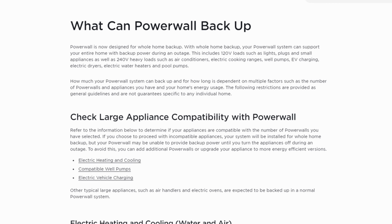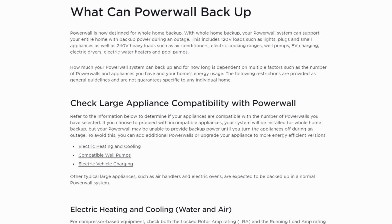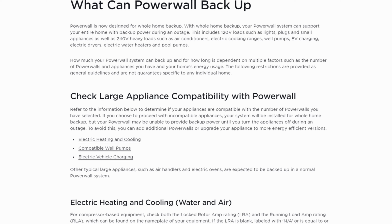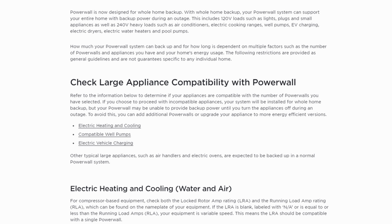And the same goes for using the energy. If it was at night and you had an electric stove on and maybe an electric dryer as well, the Powerwall wouldn't be able to discharge enough current to power both appliances at the same time, and you'd pull energy from the grid instead to make up the difference. That's what Tesla tries to explain on their website, but they don't make it super clear.